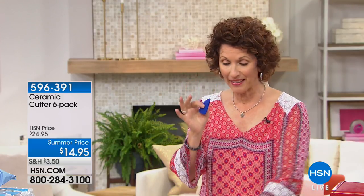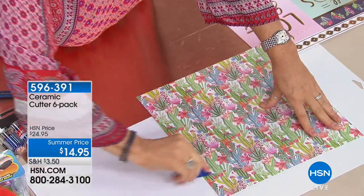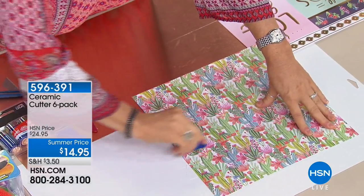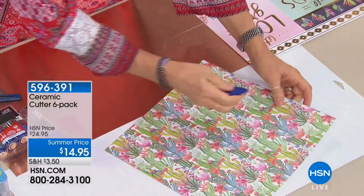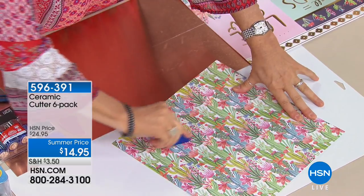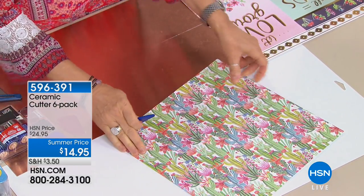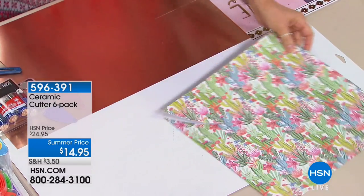The best part about this is when I put this to paper or clamshell or the plastic, look how easy this cuts. Now, this is why crafters love it. It's so easy. Look how easy. The other thing that I like is the ergonomic design of this. And I can now do any kind of shapes. Look how easy that was. Easy, easy, easy.